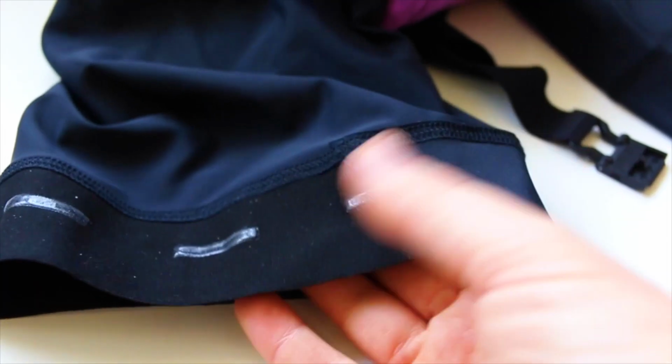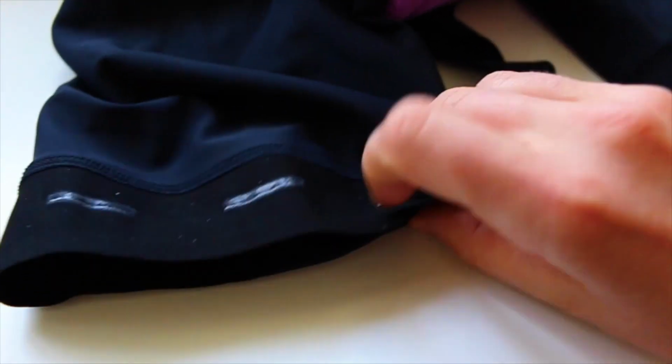The ASSOS pair is by far my favourite because there's hardly any sticky rubber on this pair. There are just a couple of little sections that have been added on just to stop it sliding around that much, and the rest of it is really soft fabric, so definitely ASSOS wins on that point.